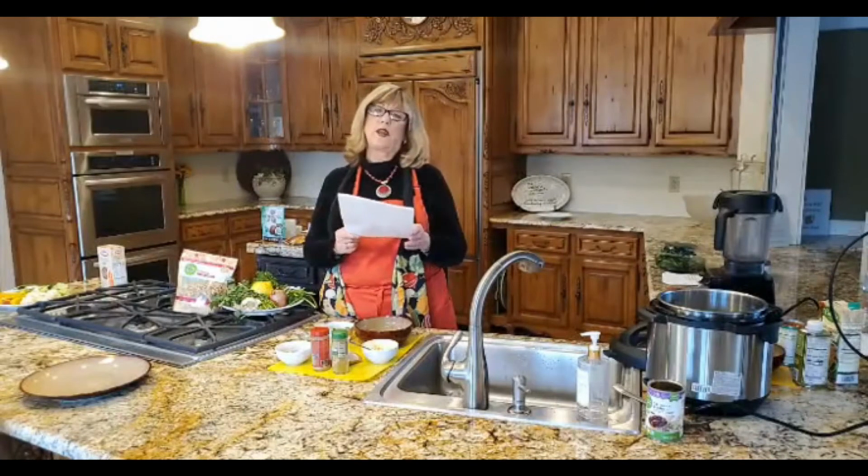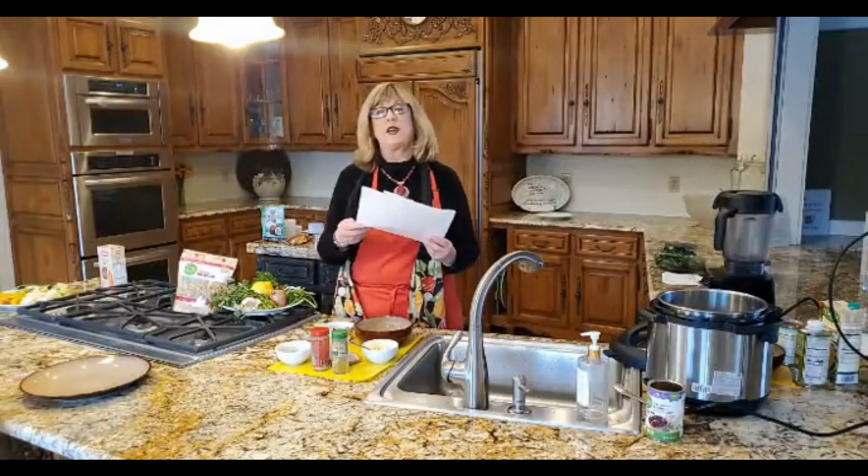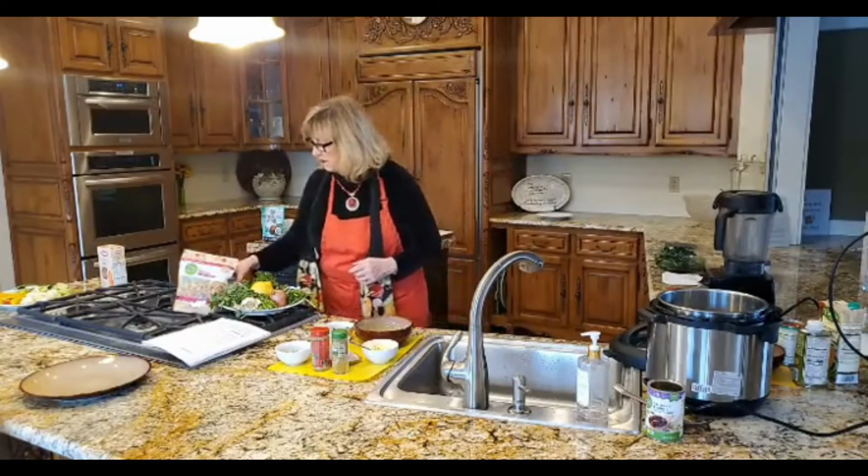So they don't show that it cures things, but it certainly can help. It's loaded with antioxidants and flavonoids, which is what makes it so beneficial. And then we have tomatoes.